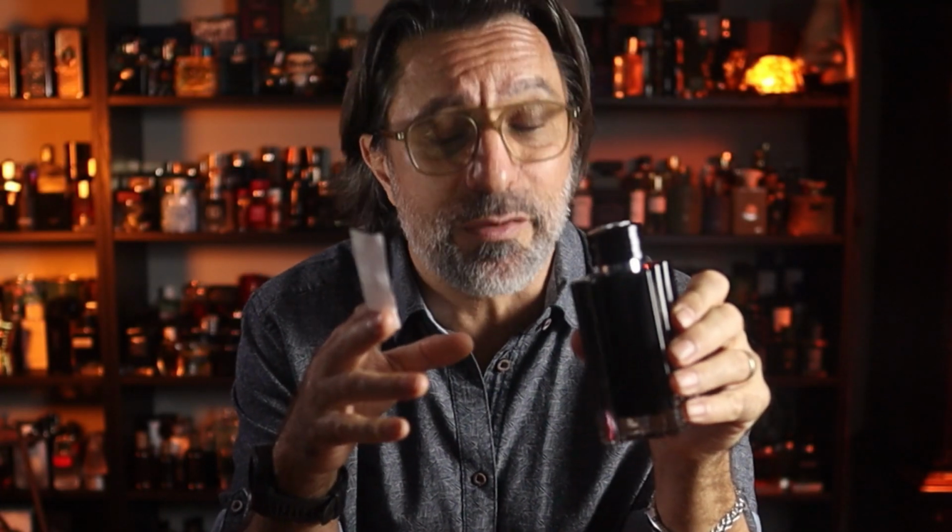And probably for most people, it's going to be more in the formal setting. It is a dark fragrance and more on the mature side. It does lean also a little bit masculine. If you're looking for a sweet fragrance, then this is not going to be it. But it can, however, be dressed up and dressed down, although I think most people will probably wear this one to a little bit more of a formal setting.